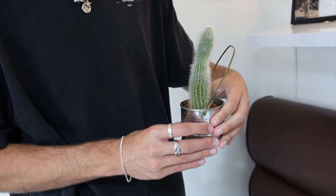So I had this on my side, just with nothing in before. And then I was like, oh, do you know, it'd be such a good idea if I stuck a little cactus pot in it. And I think it's really cute, and it's just a really nice memory to have on my side.